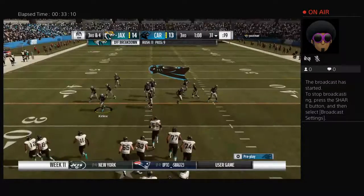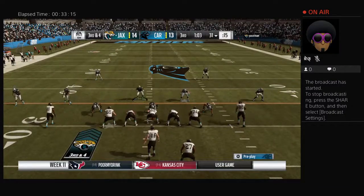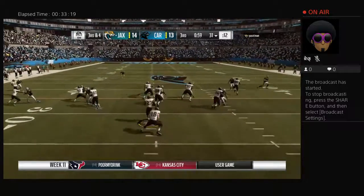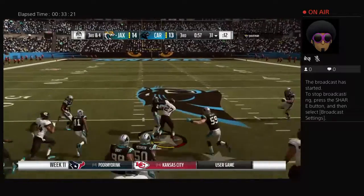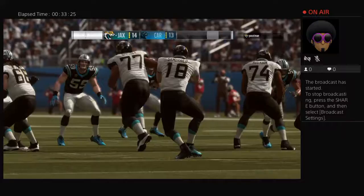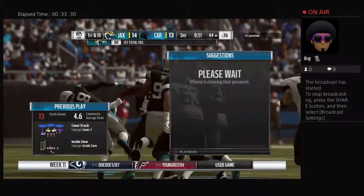The Jaguars on 3rd down. They've hit 2 for 4 thus far. This is 3rd and 4. Here we go now. They'll run it now out of the gun. And they'll get it up just short of the 45 at the 44. That one good for a gain of 13 for Jacksonville and a first down.